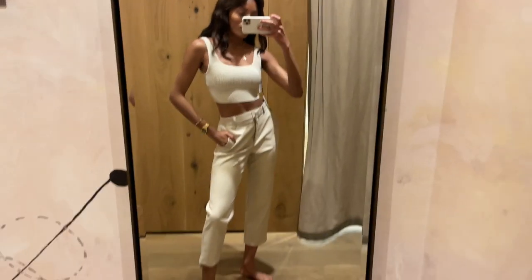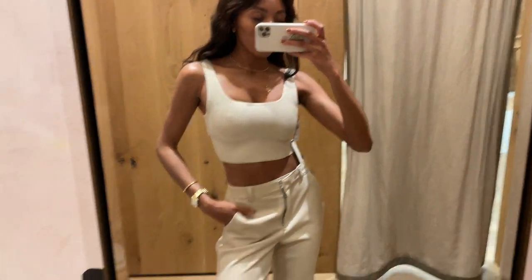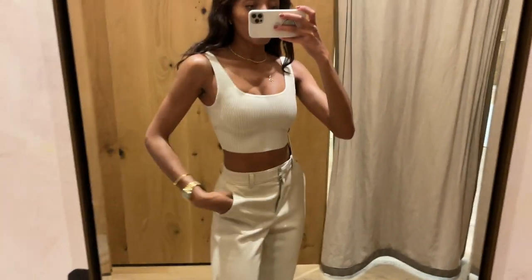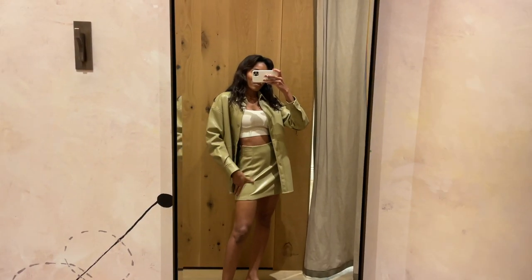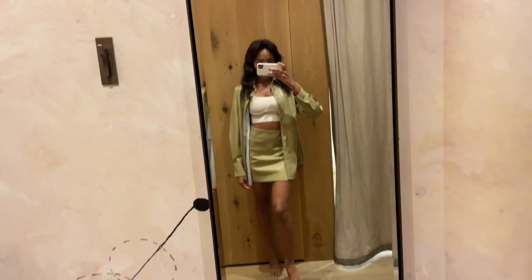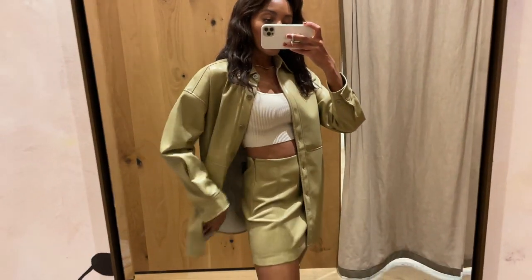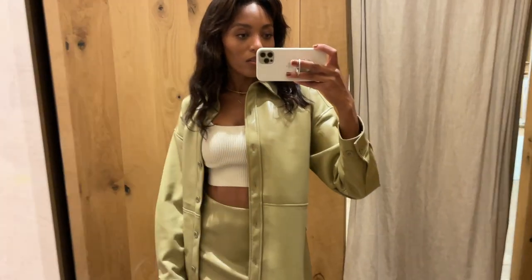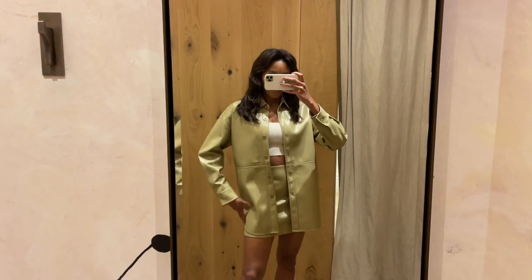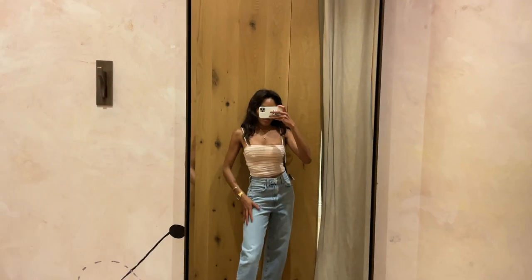I love this little tank too. The color is amazing. It goes well with these leather pants. It's kind of like a rib texture and it's very sturdy. The quality is good. Ooh, this set is so nice. This color, I'm really into this greenish color. This is more like sage. Leather mini skirt, leather shirt, so cute with the tank top that I had on before underneath. That's so nice together.